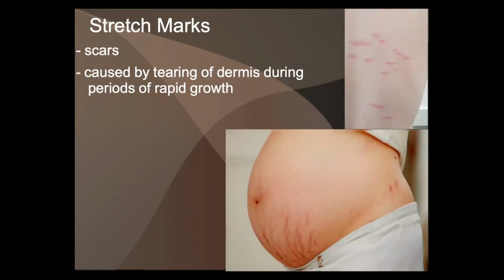So it's caused by a tear in the dermis during rapid growth. That could be during a growth spurt. That could be if you're a bodybuilder and grow muscle really quickly. It could be through pregnancy. You can see right here, it can be on the leg, the back, the stomach. It can really be anywhere in the body.